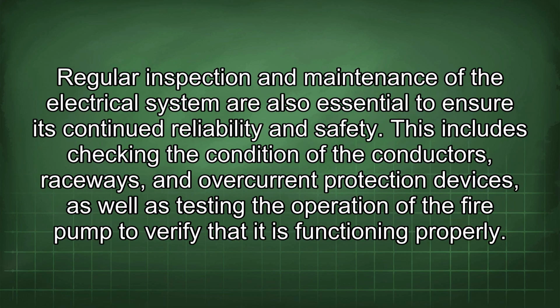Regular inspection and maintenance of the electrical system are also essential to ensure its continued reliability and safety. This includes checking the condition of the conductors, raceways, and overcurrent protection devices, as well as testing the operation of the fire pump to verify that it is functioning properly.